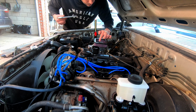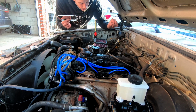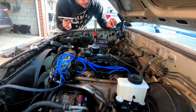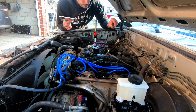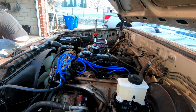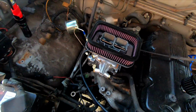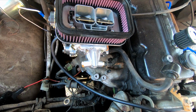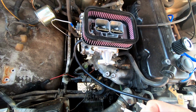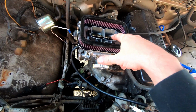I don't know why. That's going to be something to look into. Yeah, so we're a stone cold engine right now. These choke blades should be closed, and they're not. I can smell the gas, and now I probably flooded it. But I'm going to see what I can figure out as far as why they're not closing.